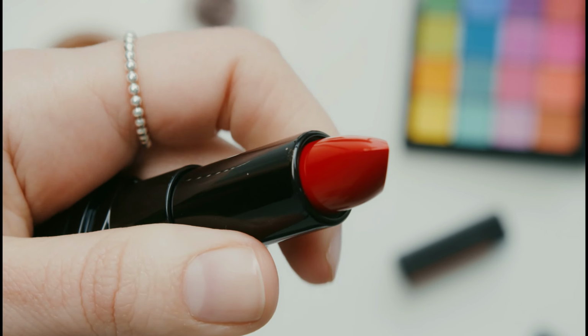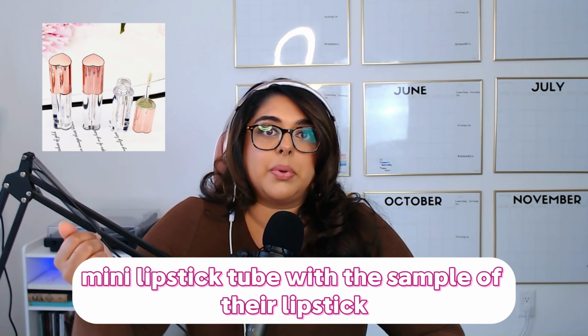I know a lot of makeup artists will upsell a full-size lipstick, but I don't always know exactly what color we're going to be doing for everybody. Even if we do a certain look on the trial day and I love the color and the bride loves the color that day, I might need to tweak it on the wedding day depending on how it looks against her wedding dress, if she's gotten a spray tan, the season. So I use these little mini lipstick tubes and I leave them with a sample of their lipstick.